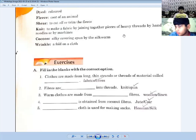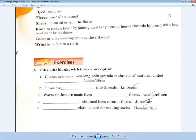Muhammad Zayan, have you done? Yes. Okay. Ramis, have you done? No, teacher. Abhi meri science ki book check nahi ho ke aayi. Okay, okay.